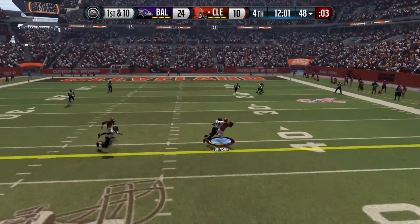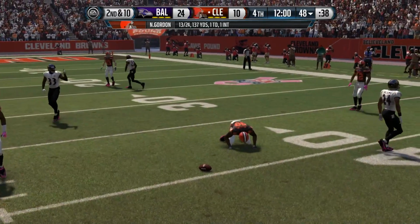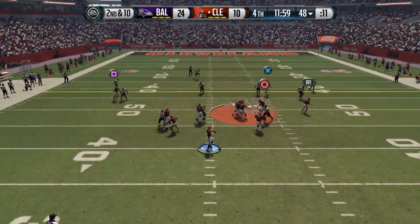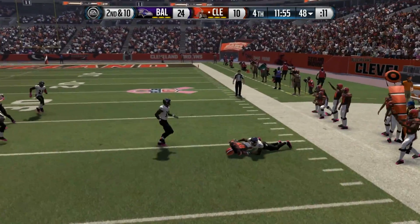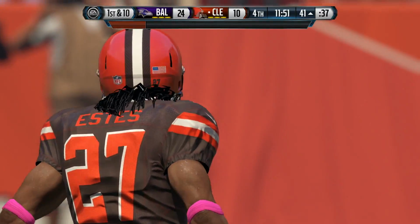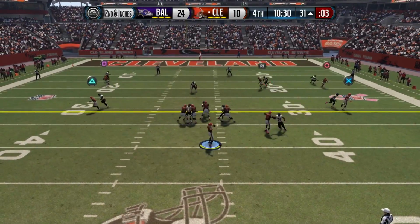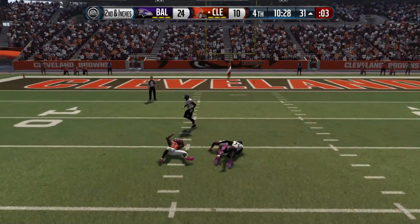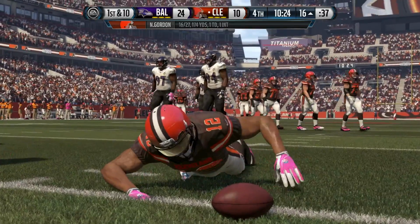Gordon looking, firing, and Charles Johnson can't come up with the catch, and that will bring up second down. And back to the air, he's going to hit Taylor Estes here outside for a first down catch down to the 41 of Baltimore. Later in the drive, 2nd and inches for the Browns, and Gordon going to the air will hit Josh Gordon for a first down into the red zone.